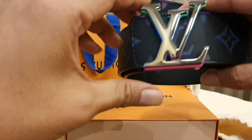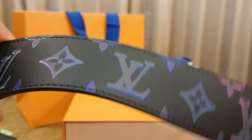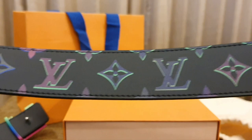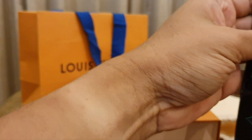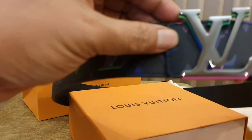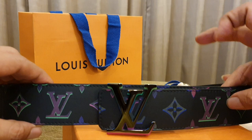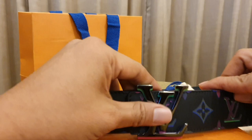Not sure if some of you might notice that for this belt, it has a very nice gradient of colors behind the LV Monogram logo. And I normally would prefer to have, for example, when you clutch the belt, let's say on the last hole, it would look something like this. But on the second hole, if I go for the second hole, it would just be perfect in the middle of the waist.